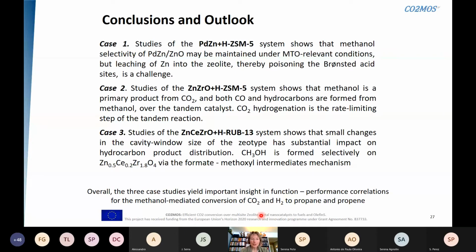I will not use more time on this, but only say that through these 3 case studies we see some important features of the tandem system. One is the possibility of poisoning from one component to the other. Another important feature is that, although I have not shown it so much here, the combination of the methanol formation and the methanol conversion catalyst seems to be very important, and this is something we are currently working to explore in more detail.